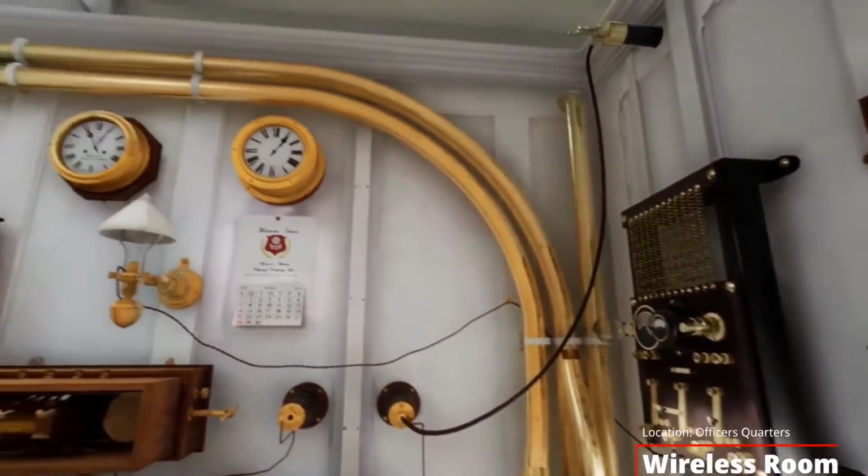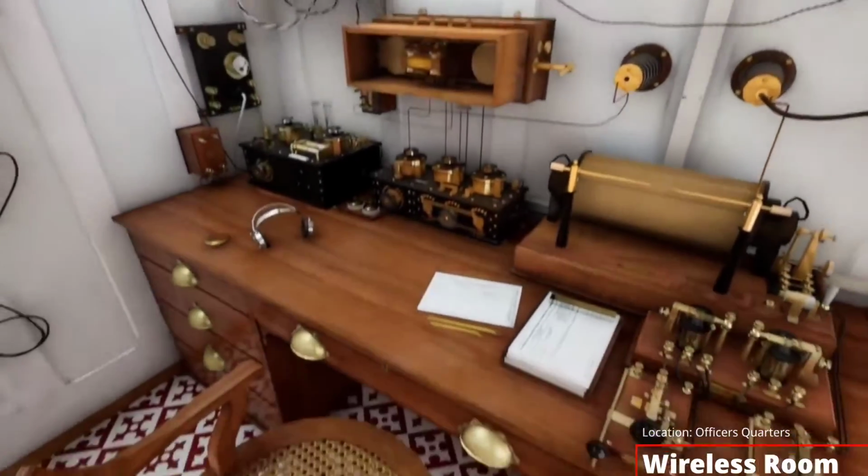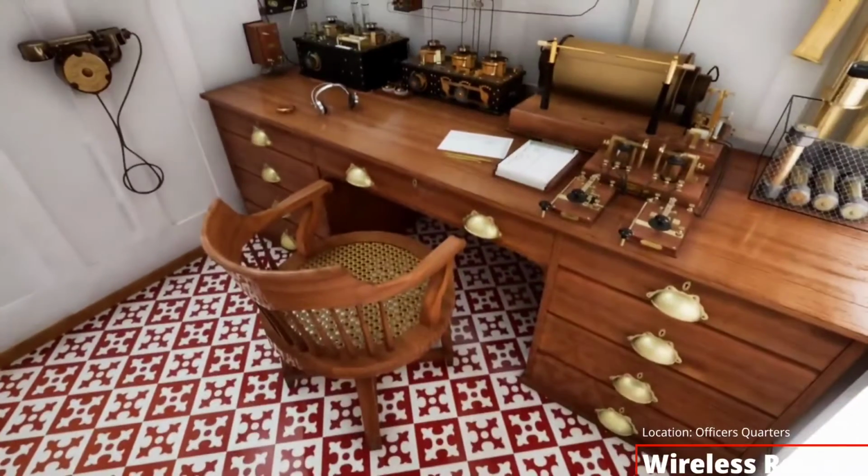The gold tubes you see running across the wall are pneumatic tubes. They were pressurized tubes that carried passenger messages all the way up from the purser's office on C deck.